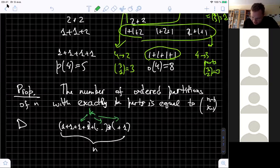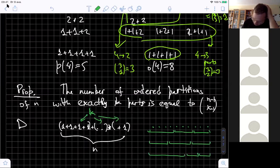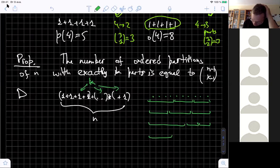You can imagine that you have, for example, 10 dots, and you need to find the number of ways that we can split it into three parts. So I want to make three parts, for example: choose the first part, the second part and the third part. But how many ways can I do this? So I make three blocks from the 10 points, 10 elements.